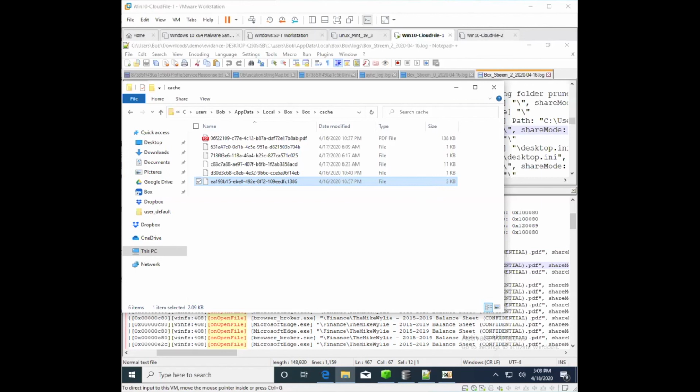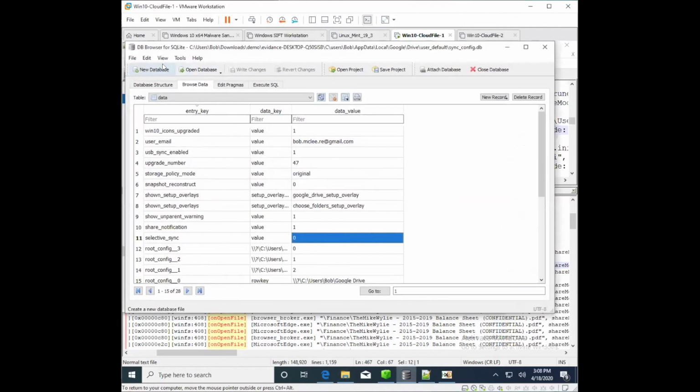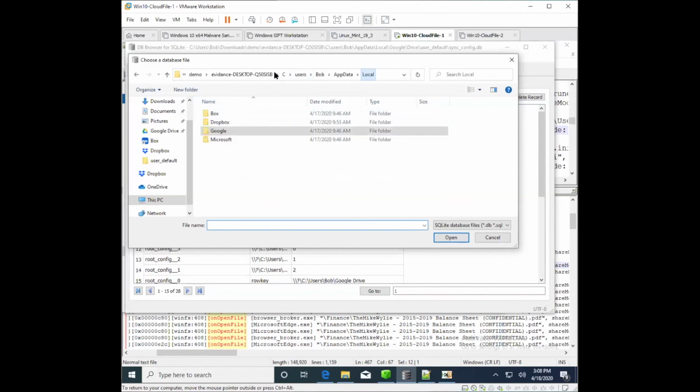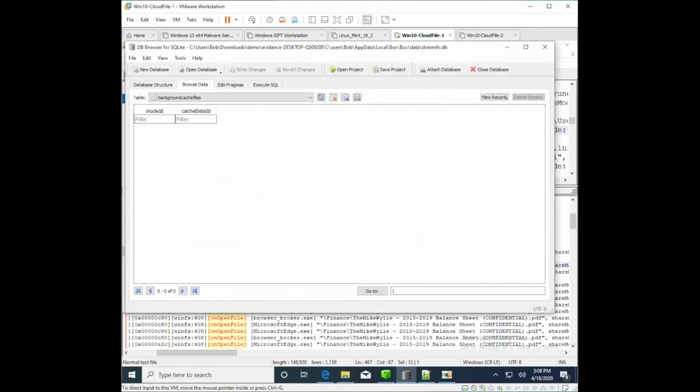Let's see. And then, step 4 here, we're going to open a database. So I'm going to go back to open a new database, and we're going to go to AppData, Local, Box, and then Data, where the databases are stored, and then streamFS. And within that, okay, I want you to go to the cache file.